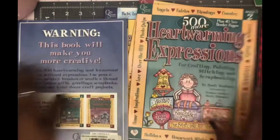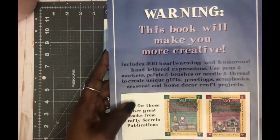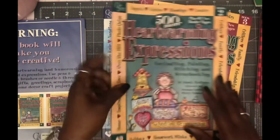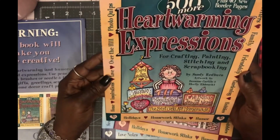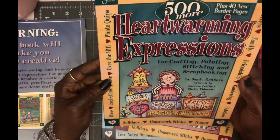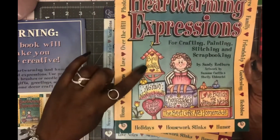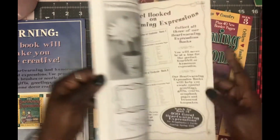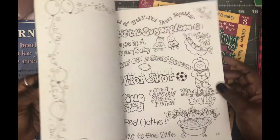I like what it says on the back warning. This book will make you more creative. I need that, right? I really do. Book two has like these little houses and stuff. Cute little girl on here, and it's full of goodies.